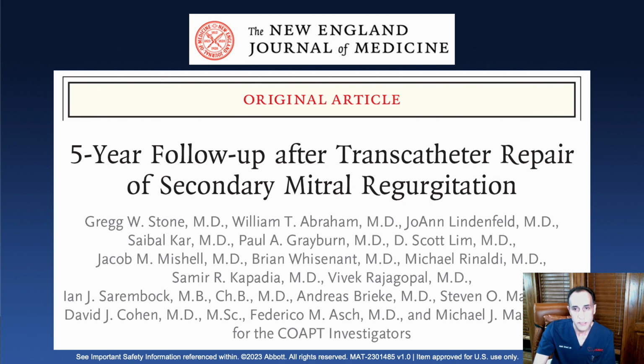The study was simultaneously published in the New England Journal of Medicine, and it showed that TEER, or transcatheter edge-to-edge repair, for patients with severe secondary mitral regurgitation was safe, cut the rate of hospitalization for heart failure, and reduced all-cause deaths.